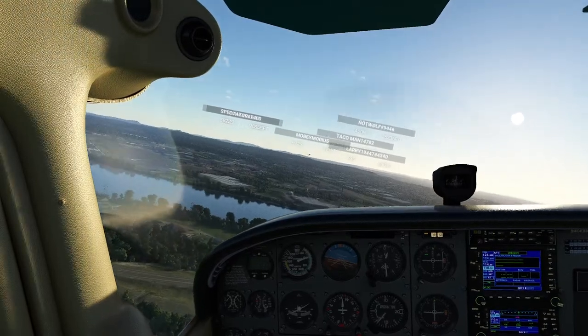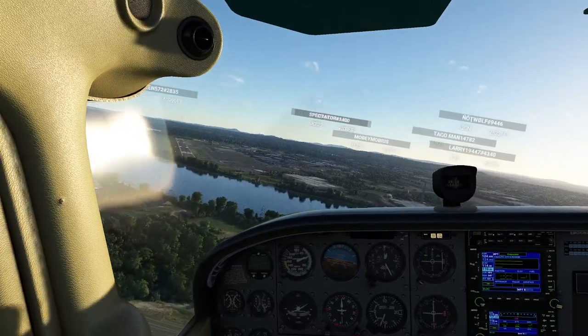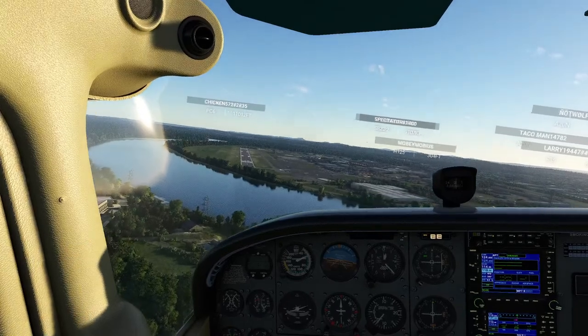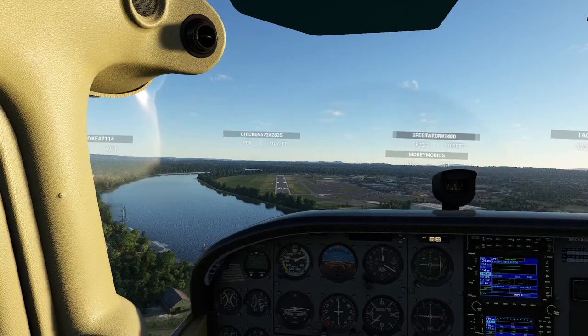Not fair. Not fair at all. All right, everybody show me your landing on the 2-0. This would never be required in a flight, especially at this airport where it's very, very dangerous because of how close the displaced threshold is. I don't know if I'll be able to pull this off. I'm going to try.